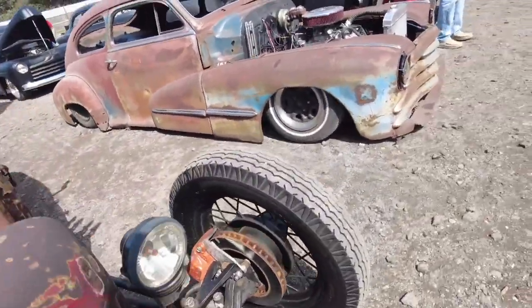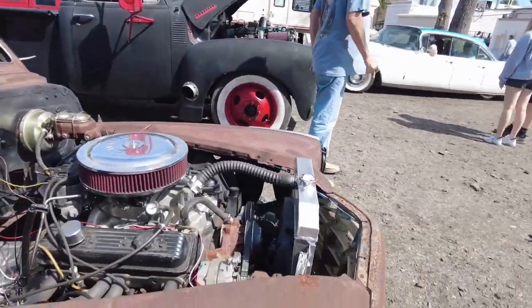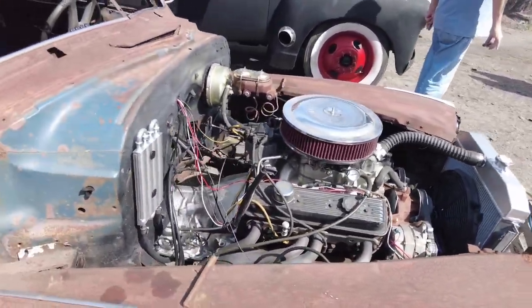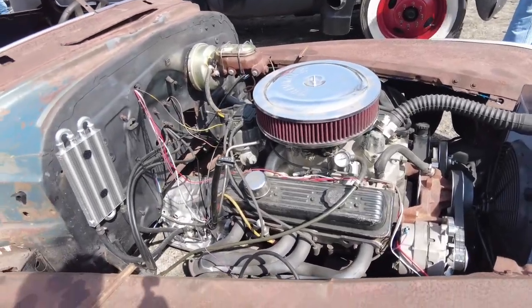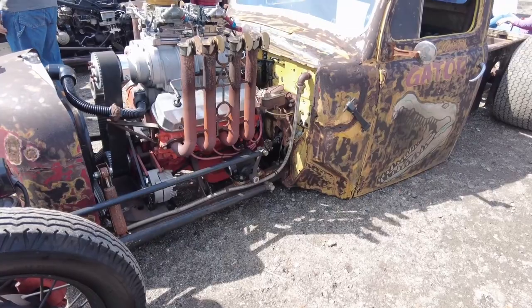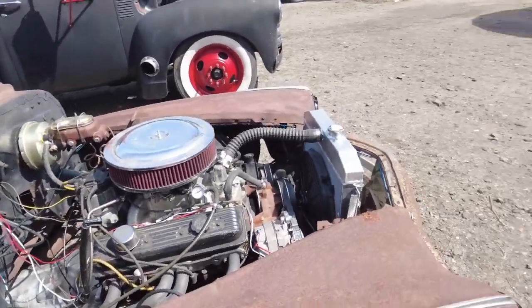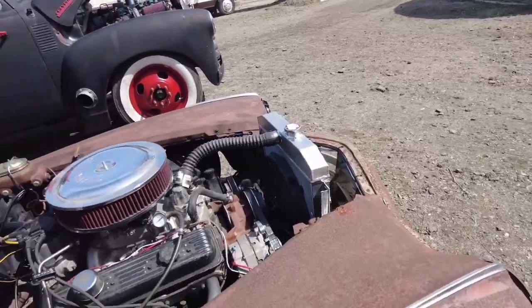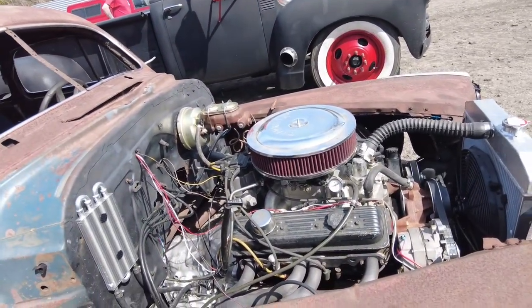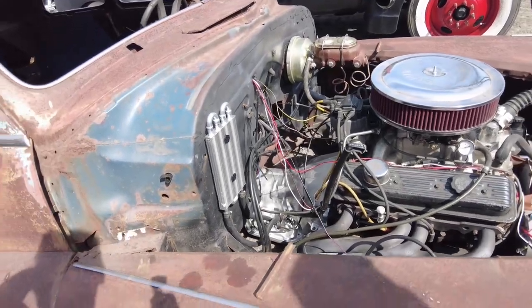Yeah, that's slick. Check this thing out. They leaving. Gone. Bye-bye. You can probably work on this pretty easily. Yeah. I mean, look, everything is open. Oh, one rock and you're dead. I mean, you would be anyways with a slam car. Oh my God.